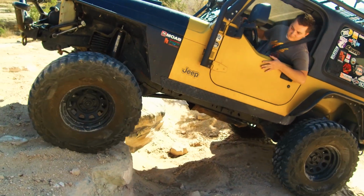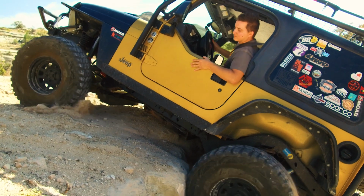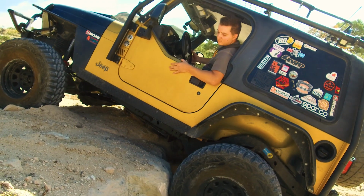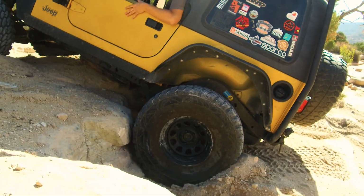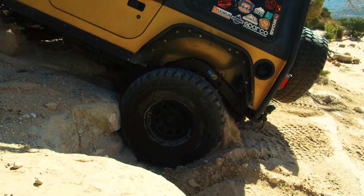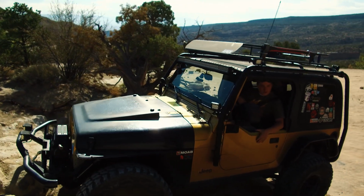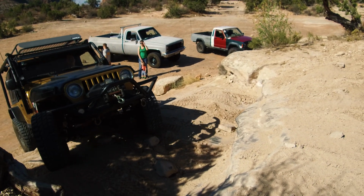The ledges in this area provide a wide range of difficulty. I tried a different line a few times, but I wasn't giving it the oomph needed to get up right here. I have the front and rear locked here, but I just can't get traction. I scoot over a bit and drive right up an easier line.